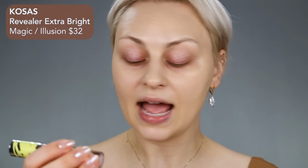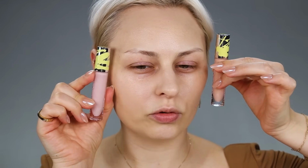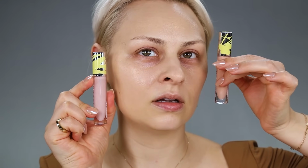Next up, Kosas came out with their color correctors. These are the Revealer Extra Bright serum powered color correctors. They have, I believe, 2 shades, or at least they sent me 2 shades. Magic, which is the pink one, and Illusion, which is a little bit more peachy, which is the shade that I would use because this cool toned pink is, look at it next to my skin.